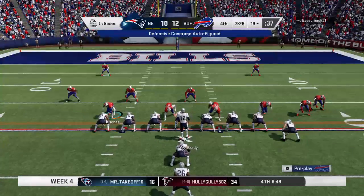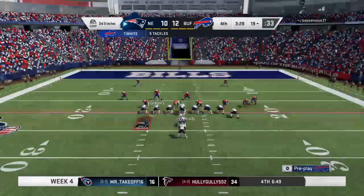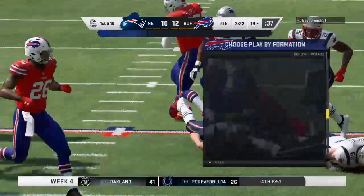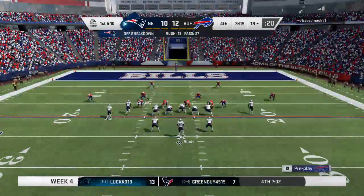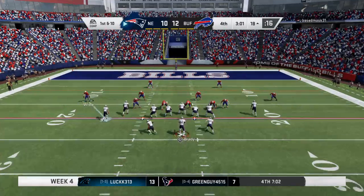The battle in the trenches never more important than right now. This is 3rd and inches. And Brady will sneak it. And he gets this down to the 18. Good enough for a first down. There may have been a little bit of an element of surprise there. 3rd and inches, and they go quarterback sneak. I still feel like this is a play that often is reserved for 4th down.